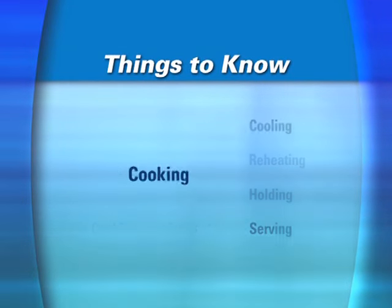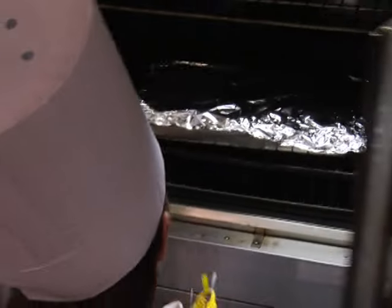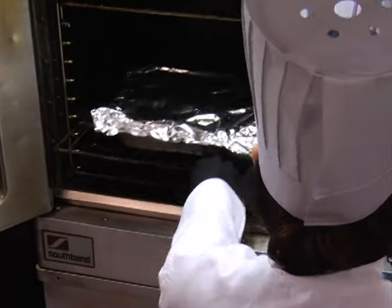Now, let's move on to cooking. The only way to reduce microorganisms in food to safe levels is to cook it to the required minimum internal temperature. Now, this temperature must be reached and held for a specific amount of time. This temperature will vary from product to product. Use a thermometer with a suitable sized probe to make sure that the product has reached its required minimum internal temperature for a specific amount of time.